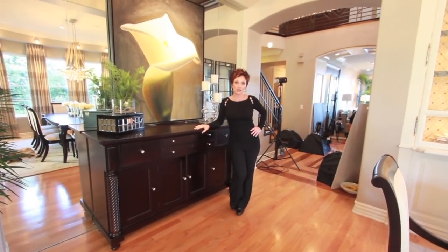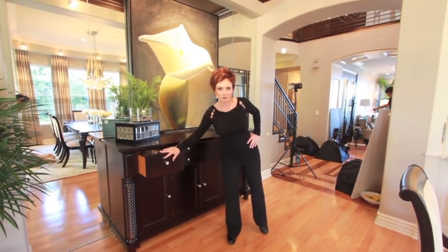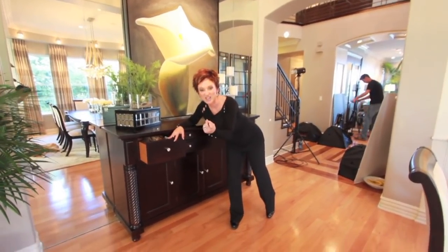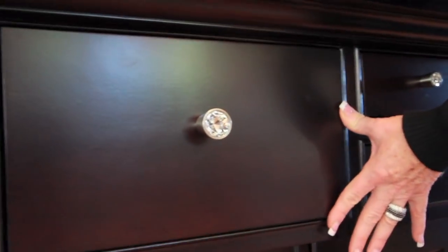And again, ghost coated. I also changed the knobs out from something very traditional looking to something that's much, much more blingy. Come look closely. You're gonna like this. That looks like it'd be on your finger, doesn't it? It's a piece of jewelry for a cabinet.